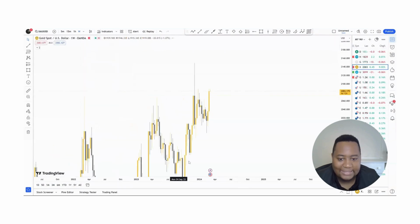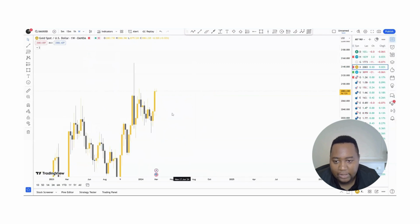Now, I want to go to the weekly. Let's not forget our steps here. We can clearly see again the very same trend over here, that we are having this sort of long range candlestick, as you can see. Now, we already have opened here for the week. And I do see sort of like a demand level. I don't believe the market is going to pull back all the way there.